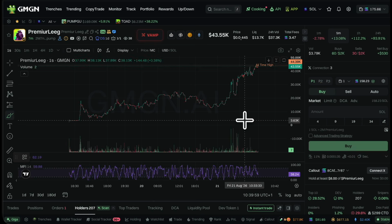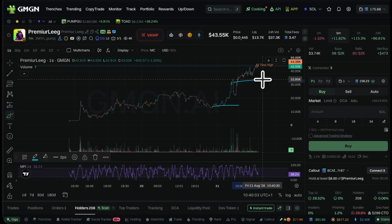Now, if you're really bored, you can still trade something like this. You can buy it and try and make a quick flip. But the problem is you don't know when they're going to nuke the chart.